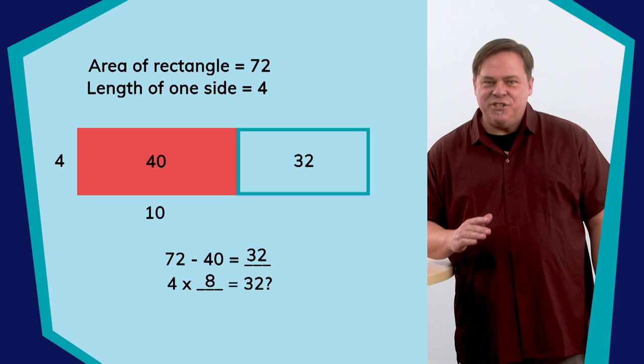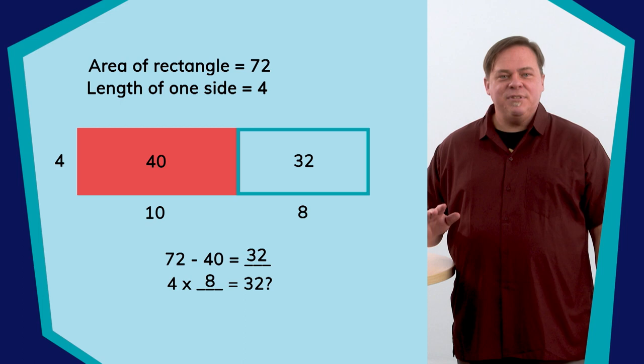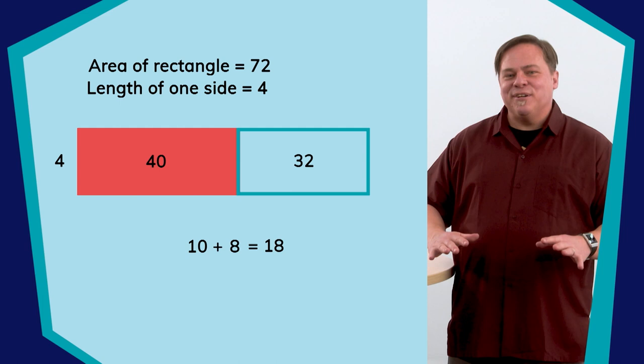I'll write 8 on top here. My first guess was 10, and that took up just over half the space. My second guess was 8. When I add those together, I get the full length of the side. 10 plus 8 is 18. At the end of the day, each person in Team Leaf makes 18 bucks. It's not a bad chunk of change.